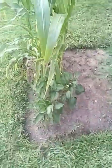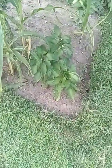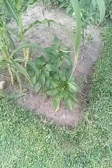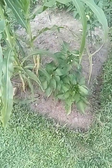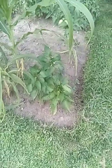And then over here we have my sweet peppers. I think they are red sweet peppers. I don't just eat them outright. I usually put them in chili and things like that. So I have 3 of them this year. They are by the corn.